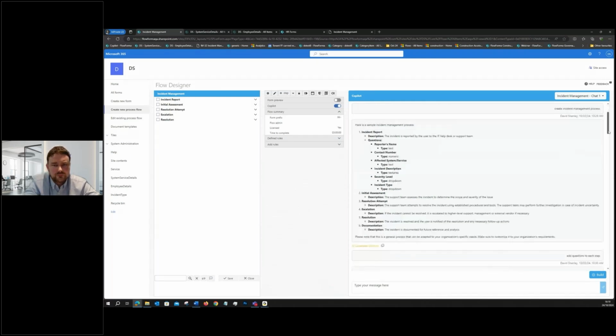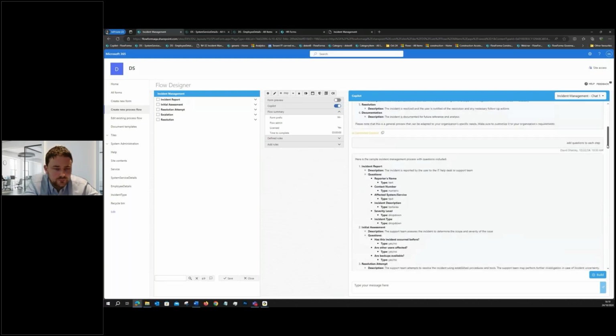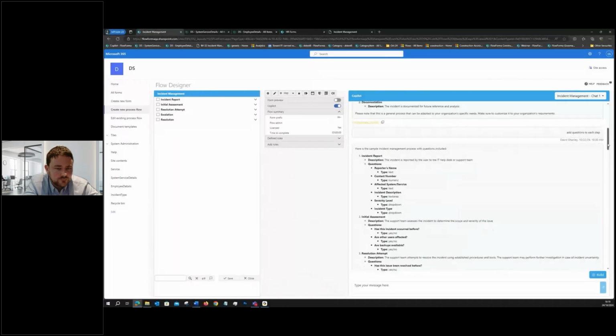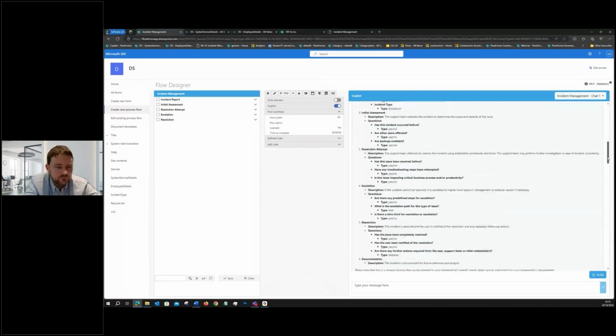And this is what I got back 3 or 4 seconds later. As you can see, it's got 6 steps. It's got questions on the first step, but no questions yet on the subsequent steps. So what I did was I went in and asked add questions to each step as my query. When I did that, it returned questions for each step, as you can see here.